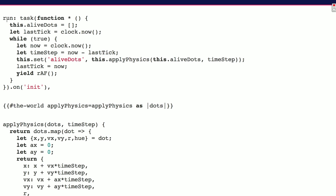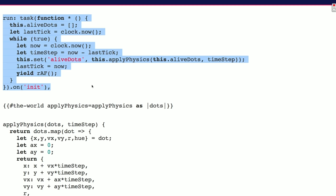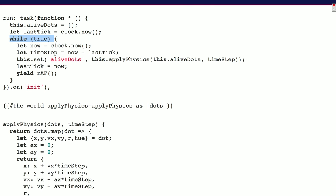So I'm introducing another Ember Concurrency task, and I'm just calling it run. This is going to run basically all the time while our world is alive. You can see the run is not real long. It doesn't do a whole lot of stuff. I do a while true, and then ask what's my current time, how much has my time changed from the last time, and then we're going to call a hook that we'll call apply physics. This universe we're creating needs some physics, and it's going to get all of our live dots and how much time step moved, and it's going to give us new dots, right?